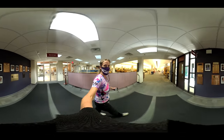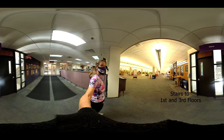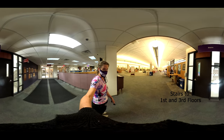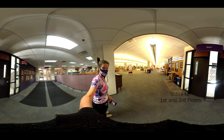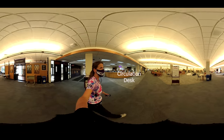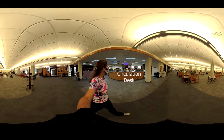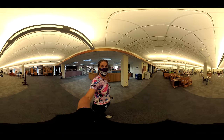So when you come into the library, you're coming in on second floor. This is the main floor. You'll notice the stairs to go up to the third and down to the first floor to your right. Food for Thought Cafe, which isn't open yet, but it will be returning soon. Circulation desk is on your left where you're going to check out materials.